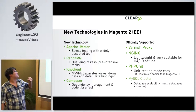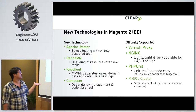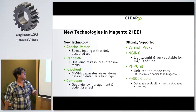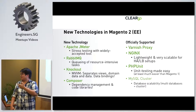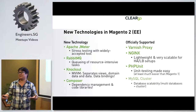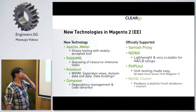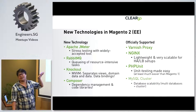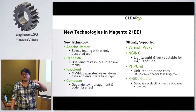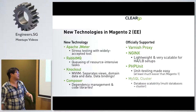So, new technologies in Magento 2. Essentially, it's now officially supported with JMeter, so you can do your load testing, stress testing, and all kinds of stuff. Is anyone familiar with JMeter? Okay. It's quite cool. You can simulate users performing certain actions, and you can monitor the performance. There's RabbitMQ. I haven't really played with it yet, but supposedly they queue the instructions for larger user count and concurrent support.